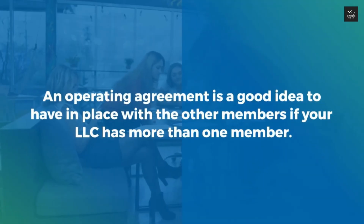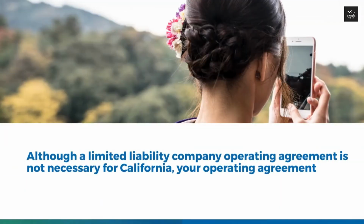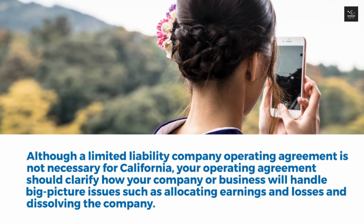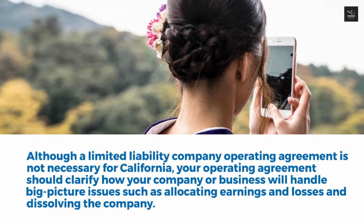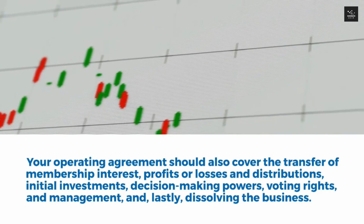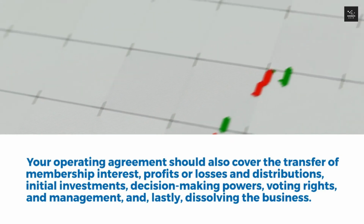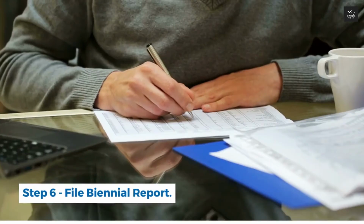Step 5. Prepare an operating agreement. An operating agreement is a good idea to have in place with the other members if your LLC has more than one member. Although a limited liability company operating agreement is not necessary for California, your operating agreement should clarify how your company or business will handle big picture issues such as allocating earnings and losses, and dissolving the company. Your operating agreement should also cover the transfer of membership interest, profits or losses and distributions, initial investments, decision-making powers, voting rights, and management, and, lastly, dissolving the business.